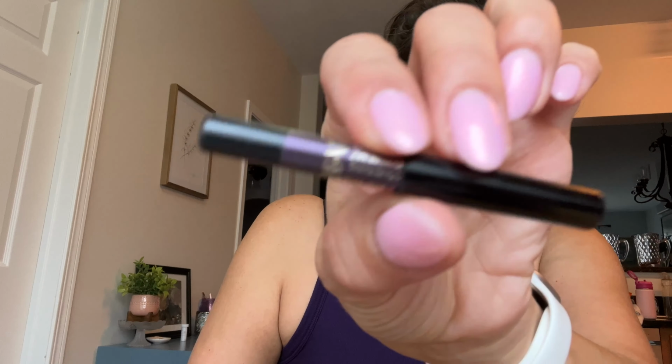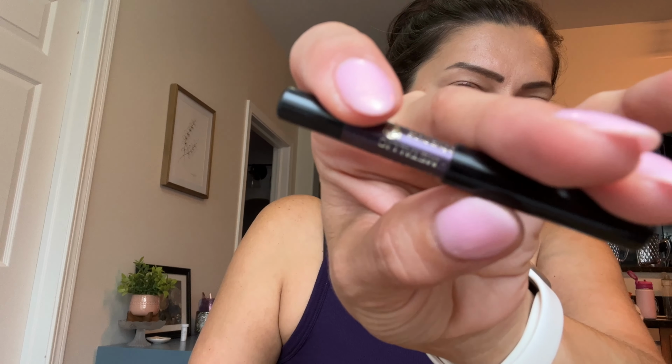This is my Lancome eye pencil that I love. It's a purple color, and I don't know anything else about it. I just know that I used up a lot of it. It's almost done, so I had to sharpen it there with my little Benefit pencil sharpener. And then I'm going to go ahead and apply it to my eyeballs.